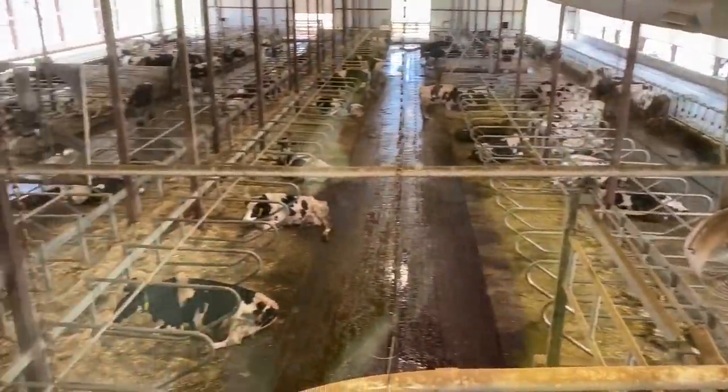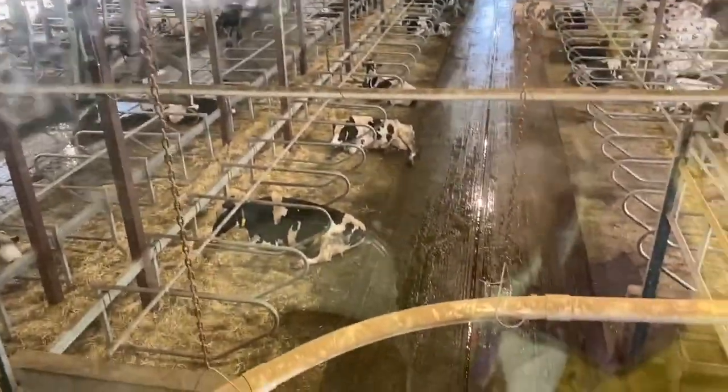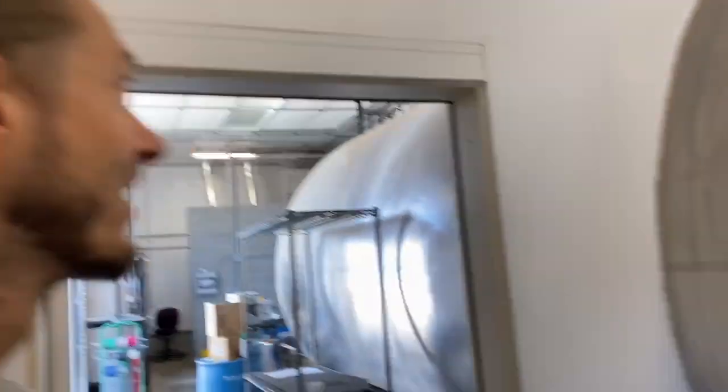There's all the milking cows. Tons and tons of cows. There's the milk tank. All the cows. 5,000 gallons. And it's 38 degrees.